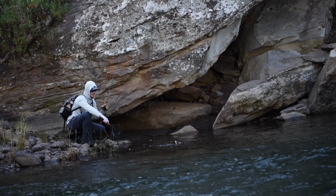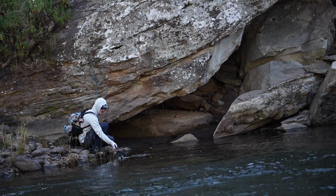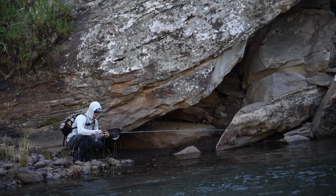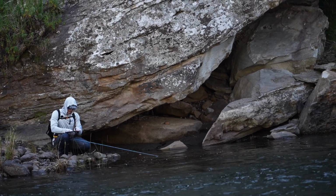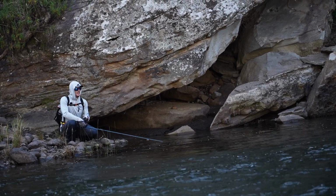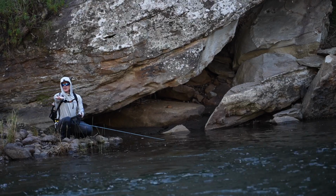They fight so well this time of year, the water cools slightly and it gives them a bit more life. Come on, buddy. In you go. They're very prolific in these bigger pools because there's nothing else for them to sit in. So they tend to gravitate towards these areas. Lovely, healthy little rainbow.